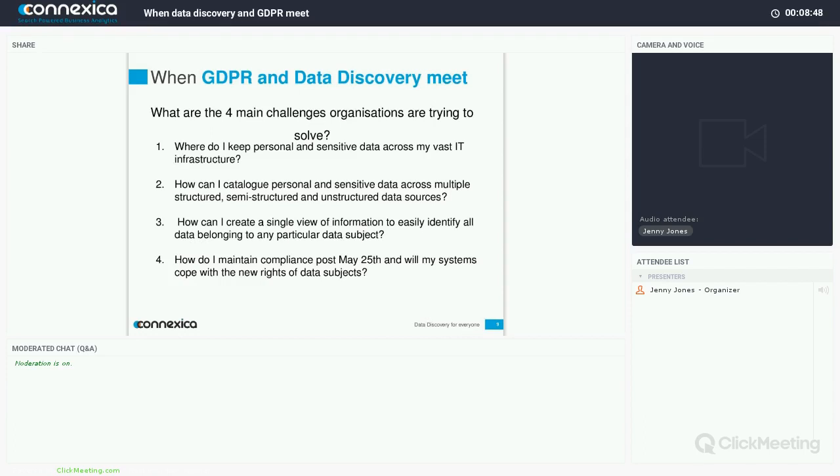As the May 25th compliance deadline looms, organisations across the EU and the world are currently trying to prepare. We have found these 4 common questions keep on being asked. How can I find out where I keep personal and sensitive data across my vast IT infrastructure? How can I catalogue personal and sensitive data across multiple structured, semi-structured and unstructured data sources? How can I create a single view of information to easily identify all data belonging to any particular data subject? And how do I maintain compliance post May 25th, and will my systems cope with the new rights of data subjects?